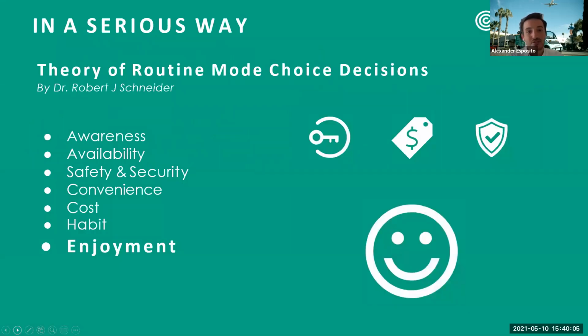And it's not just fun Volkswagen piano stairs. If you look at a number of research pieces, one that we looked at was the theory of routine mode choices by Dr. Schneider. He looks at why people make the choices they do when looking at their transportation options. The other factors, availability, cost, convenience, are frequently looked at, but enjoyment is one of those top 7. I would argue that it normally gets kicked to the side as a nice to have, when it's actually a really valuable factor in considering your mode choices.